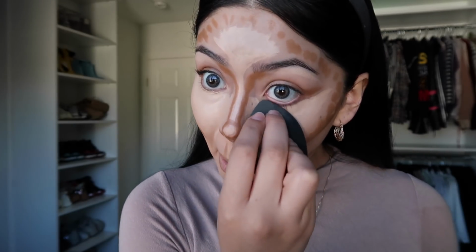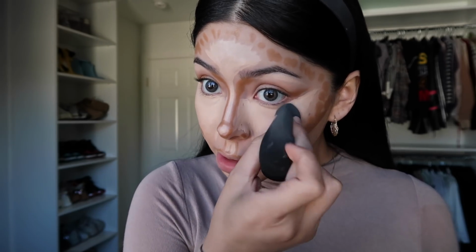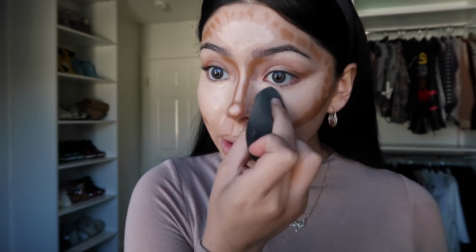Okay, now it's time to blend. So I'm gonna use the clean side for the concealer. And you really want to use very light tapping motions. Oh my god, I forgot to show you guys. I also did a little flick just right here. It'll just extend our eyes a little bit.